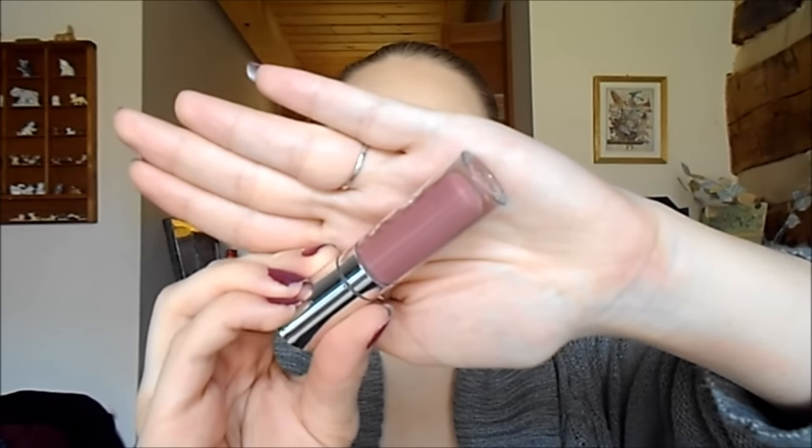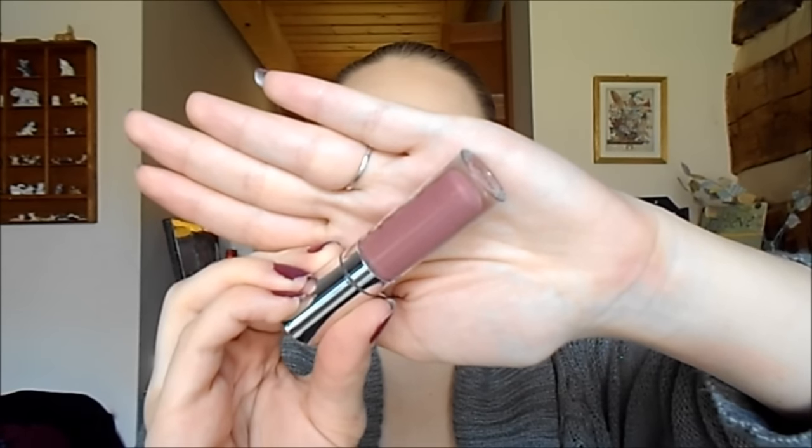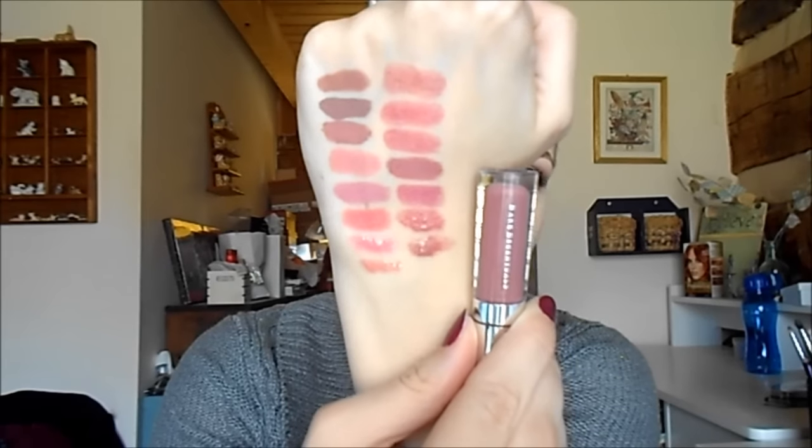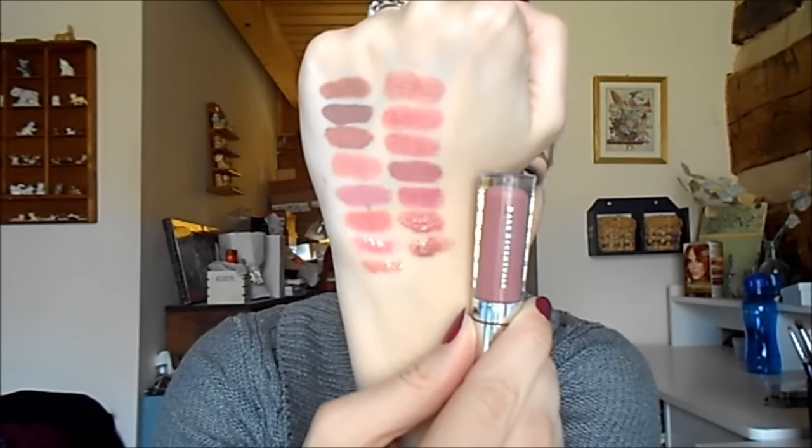And lastly for mauves, I have another lip gloss. This is the Buxom Full On Lip Polish in the shade Dolly. So Dolly is this bottom swatch here. And Dolly is another gloss that won't give a ton of color on its own, so this is a great gloss to layer over any of those other mauve lip products if you want them to have a little bit more shine. And my last lip product category would be berries and vampy colors.